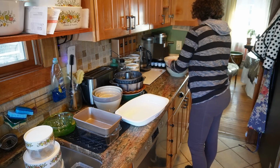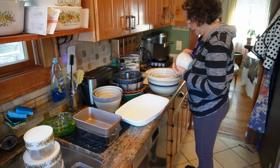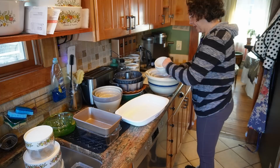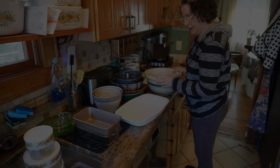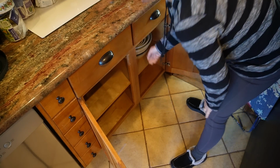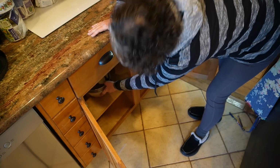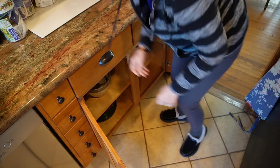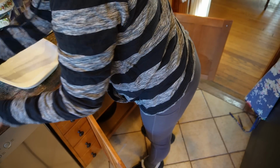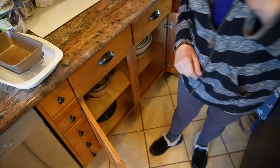Okay. And these. Mixing bowls. Alright, that's it. Alright, mixing bowls. Can't wait to have them on the slide. So we'll have those on slides. And these on slides. This is all baking. And I have more baking in the pantry. Let me pull them out.